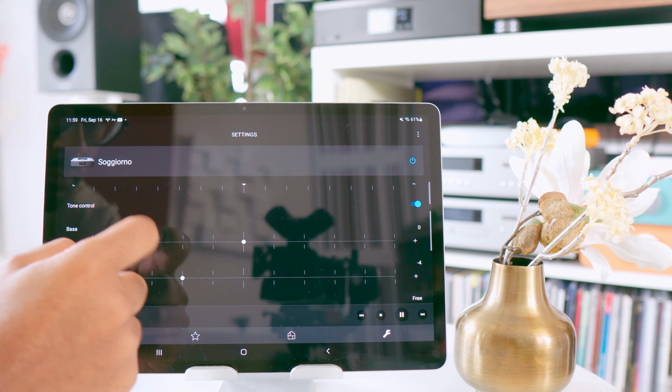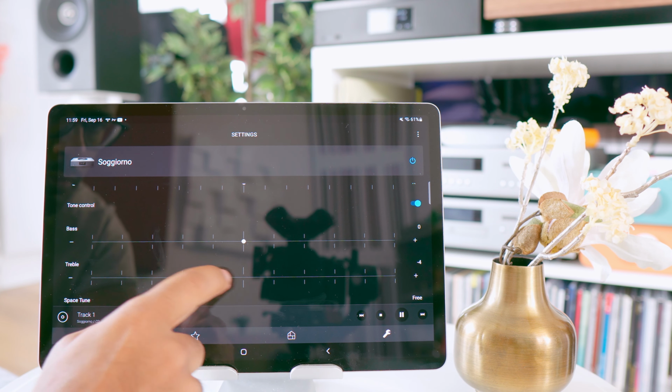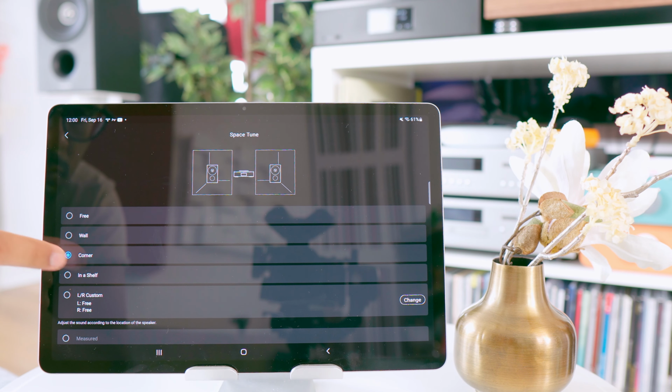From the settings it's possible to adjust some basic tones like balance, bass and treble. We can also find space tune for the speaker placement, but I really don't know how it's working and what it's doing. Something not clear from Technics.